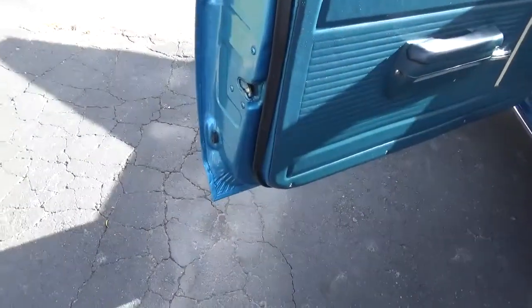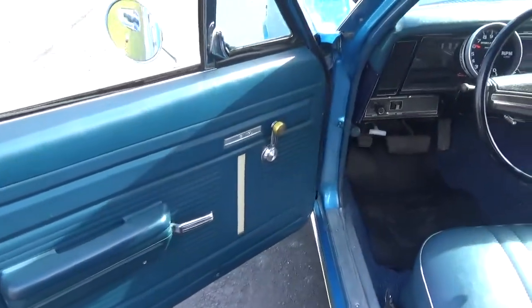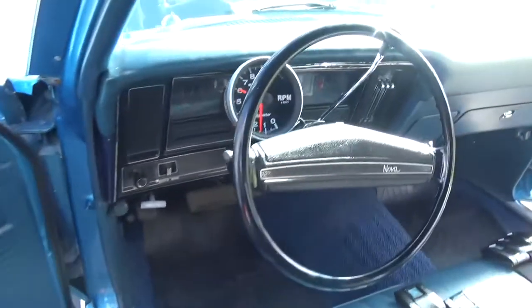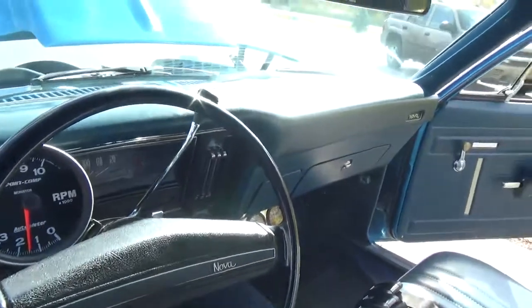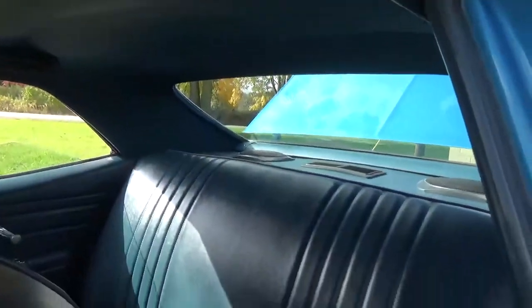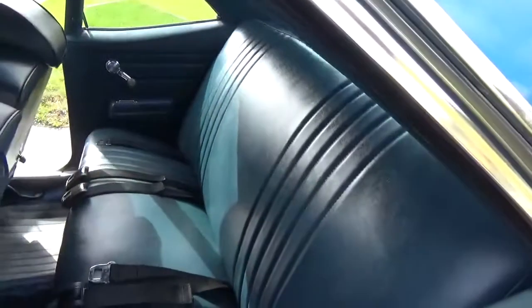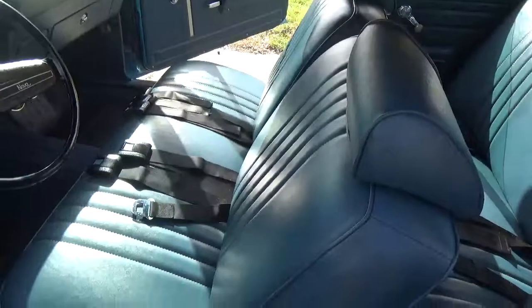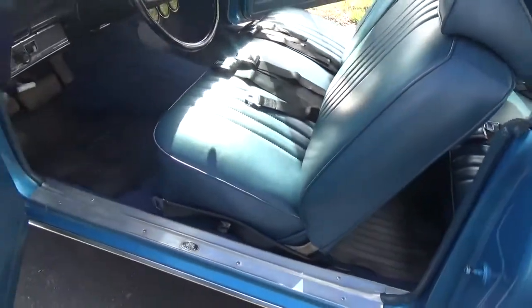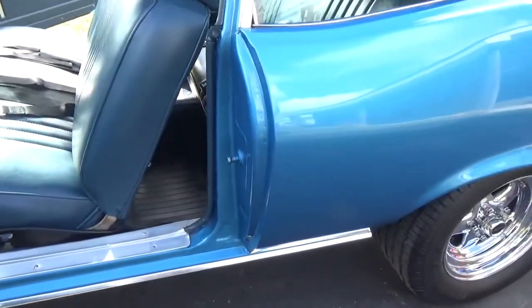You see how nice the door is? Super clean car. These are the original door panels. They look like new. Dash all looks real nice. Headliner's been replaced. Super tight and nice. Seat covers all been redone. And the blue on blue I really like. Just looks good together.